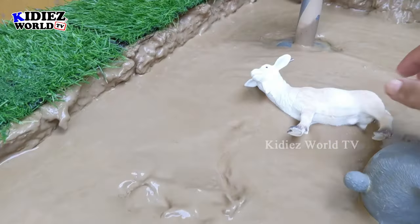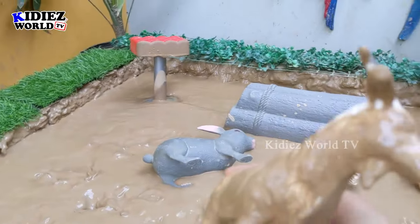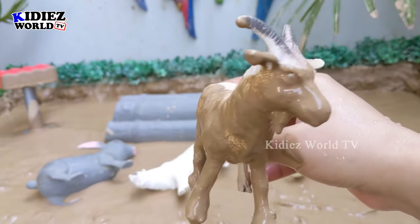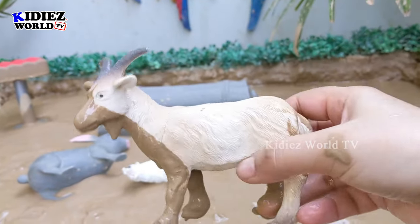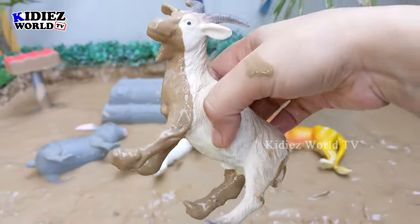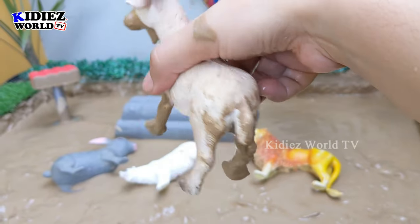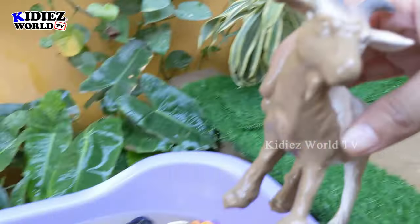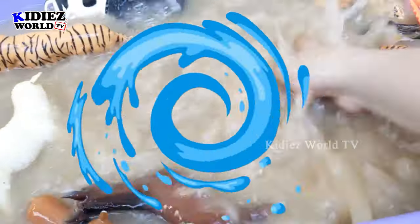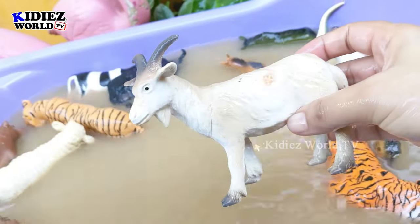And the next one we have is goat. Just look at this lovely goat, and goats are very pretty and very beautiful, lovely animals. I just love his little sound. Goats are very useful animals. They give us milk and meat as well. Let's watch this cute farm animal, goat. Here we go, goat.